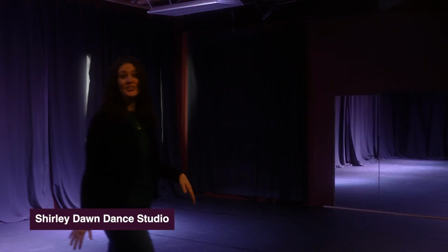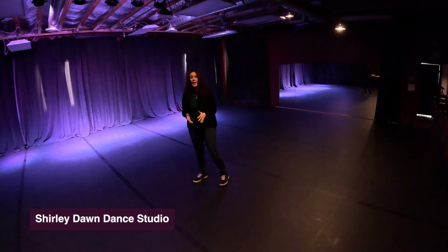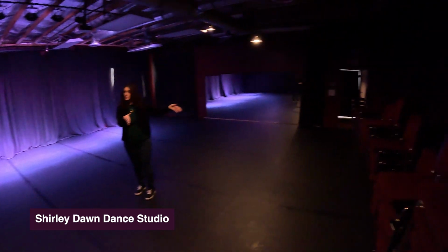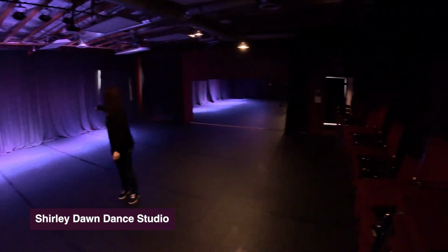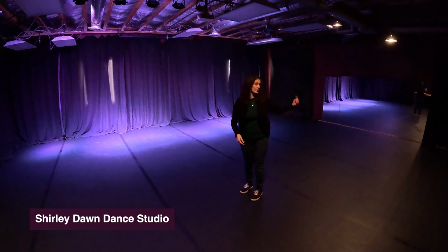All right, so this is the Shirley Dawn, and this is definitely the most traditional black box. It seats 75, so it's a good amount of space, and it has this lovely floor, so it does have a dance studio floor. But it's got 2 entrances, going to be right behind where the house would be, so you can certainly come up here and then enter and exit from the back and go around and come in the other side. So it does give some versatility there.